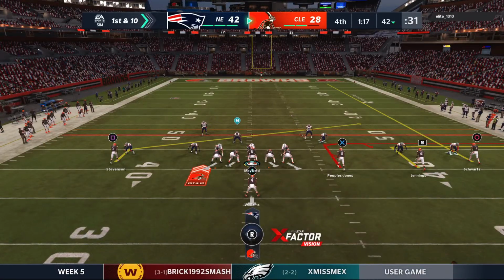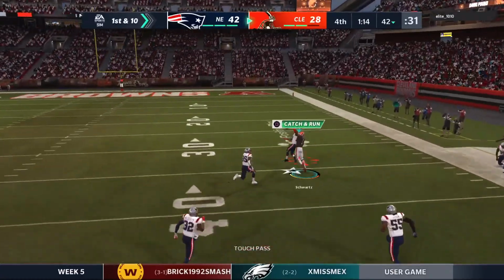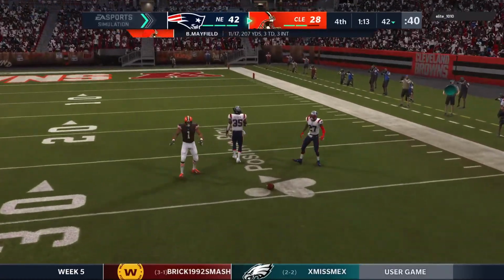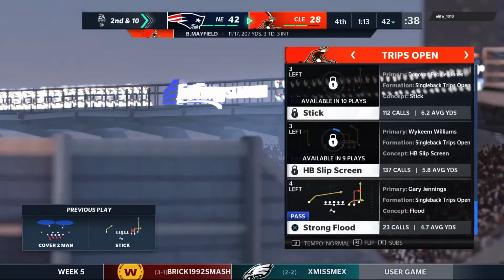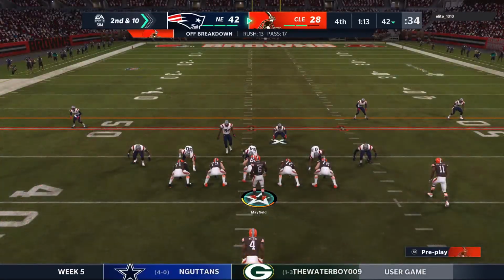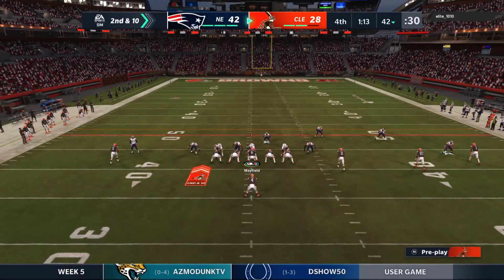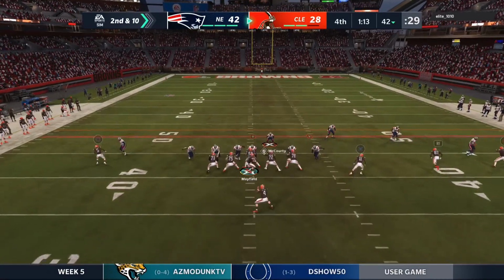1st and 10 at the 42-yard line. A 1st down throw for Mayfield. And he knocks the ball away, and it falls incomplete. We've seen that the deep ball has been a part of their game plan all afternoon, but they've had trouble hooking up on it, unable to successfully find the end zone over the top.